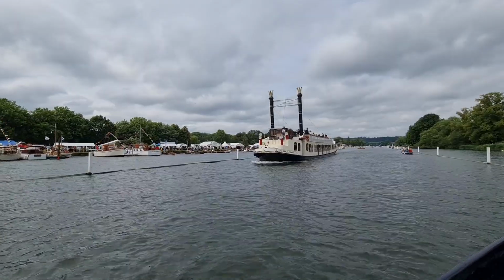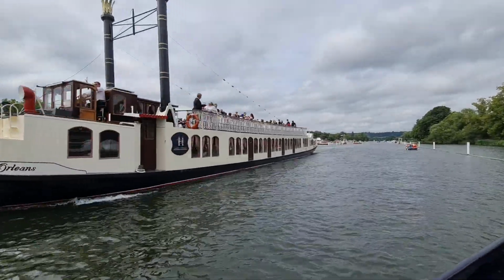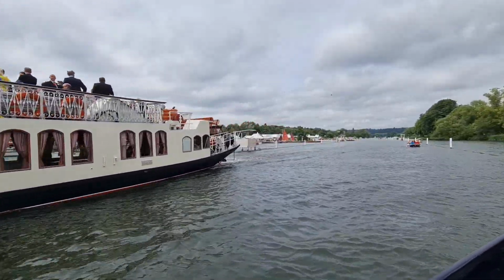The first regatta in 1839 occupied a single afternoon. Today it is staged over 6 days, with preliminary races.